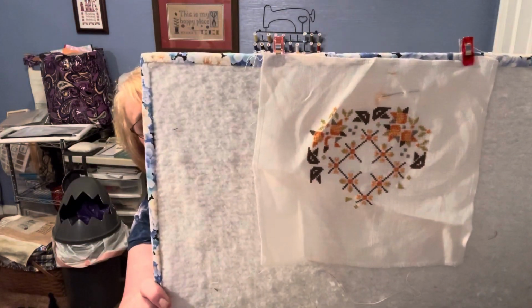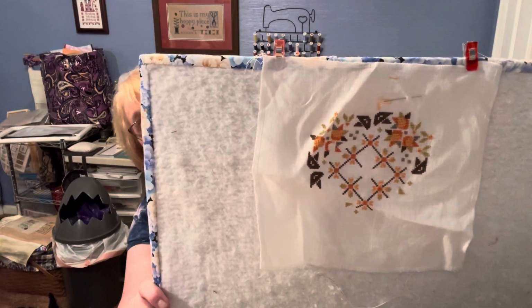Shoot. Okay, here we go. This one's on white linen, 32 count. And this is what I've got done. Isn't that precious? And it's just fun.